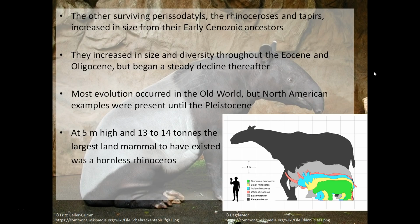So the other surviving group of the perissodactyls are the rhinoceroses and the tapirs, and they increased in size from their early Cenozoic ancestors. And they increased in size and diversity throughout the Eocene and the Oligocene, but they have steadily declined from that point on. By the way, there's a picture of a tapir behind here in case you're wondering what one looked like. So most evolution occurred in the Old World, but North American examples were present until the Pleistocene.